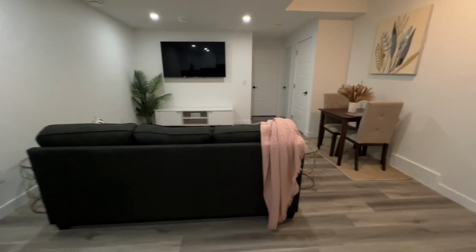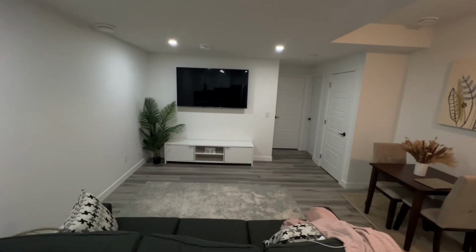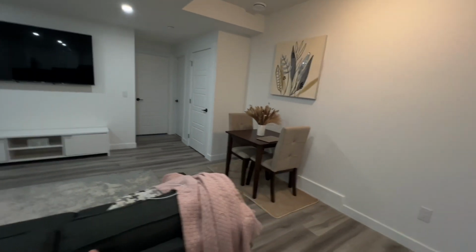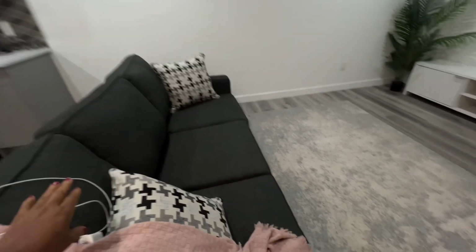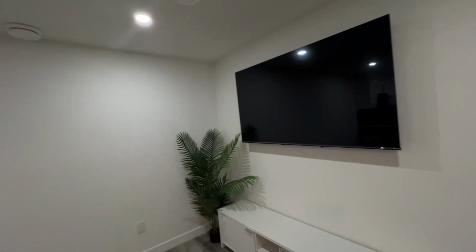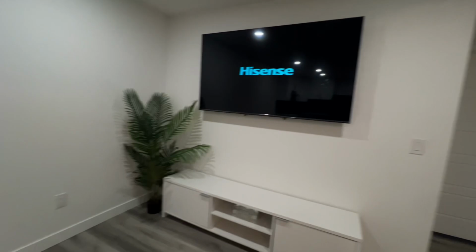And this is the living room. If I just move backward a bit, this is the living room at a glance. We did a very minimal furnishing because we want whoever is going to be here to also be able to add one or two things of their own. So anyways, this is the couch. This is a three-seater couch that I got, and that's a 65-inch TV. I think yesterday I connected it to the internet, but whoever is going to be here would have to get their own internet. I just added that for staging.